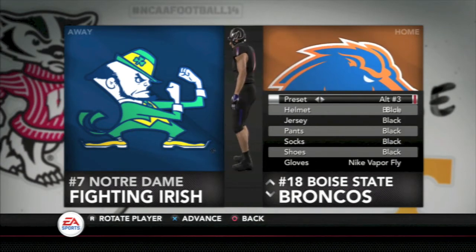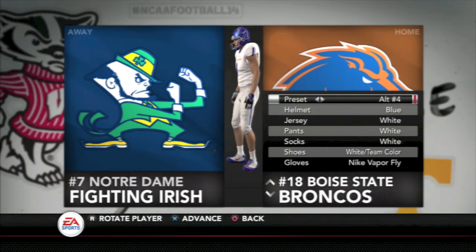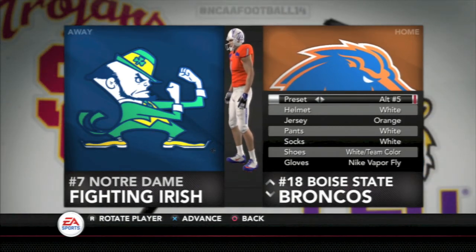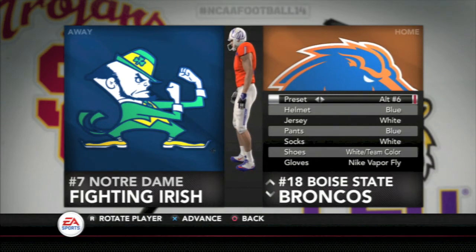And I like the two-tone letters here. Not a huge fan of the two-tone letters, but I do like them in this particular one. And I think their whole uniform lineup just looks clean. And they've been doing crazy uniforms for a while now.